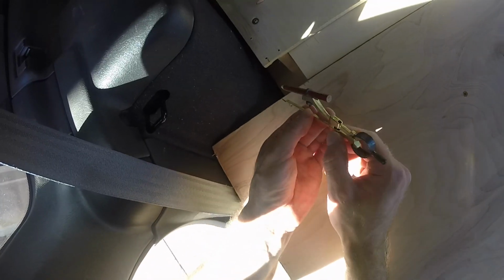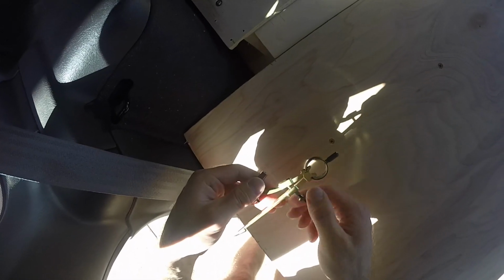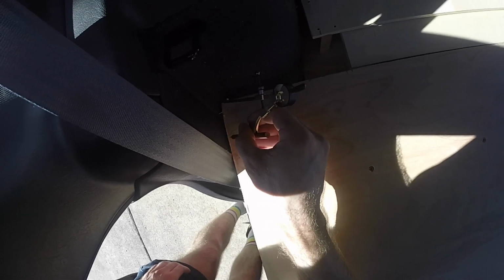My largest gap in this case is actually this one here. That's the gap we want to close. This is where we will start. I'm just going to come all the way back here so I can pull with it.